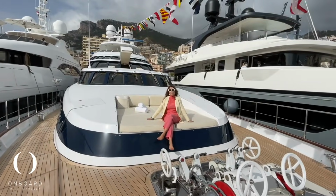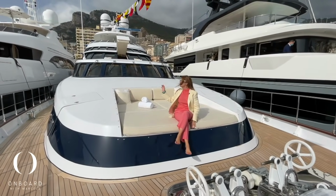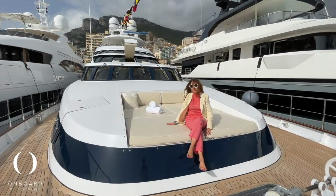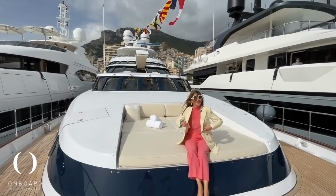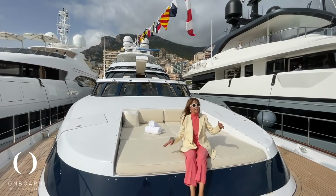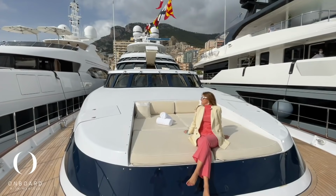Now we are on the forward of this 47 amazing, beautiful yacht. I love the color. It's such an elegant, such a beautiful boat, and it has this little lounge forward. It's a perfect place when you're arriving to a new port, a new destination, or if you just want to tan and relax. It's just perfect.